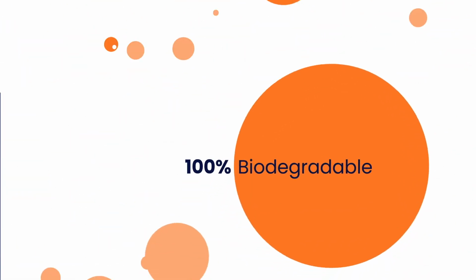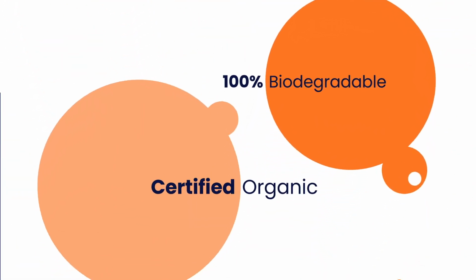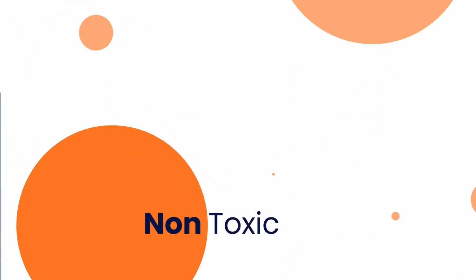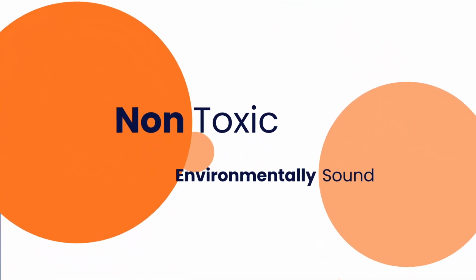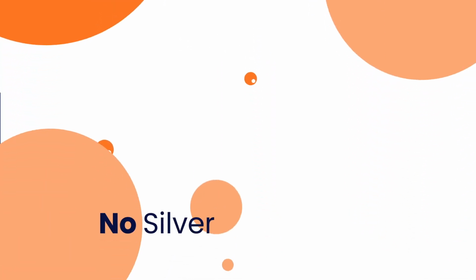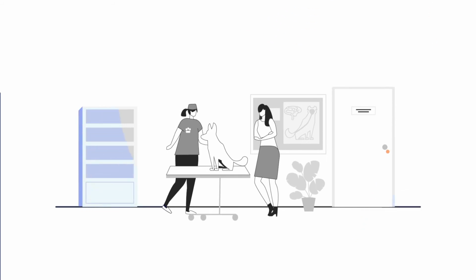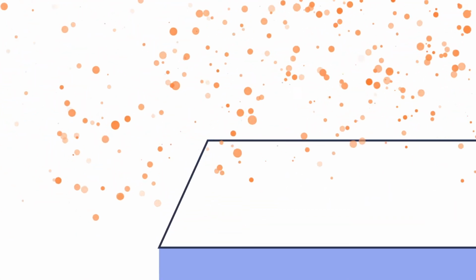Proxide is a 100% biodegradable, certified organic hydrogen peroxide solution, which is non-toxic and environmentally sound. Unlike similar commercial products, it contains no silver, which can be harmful to humans, animals, and our environment. The solution is dispersed in a dry mist that is non-corrosive and leaves no residue.